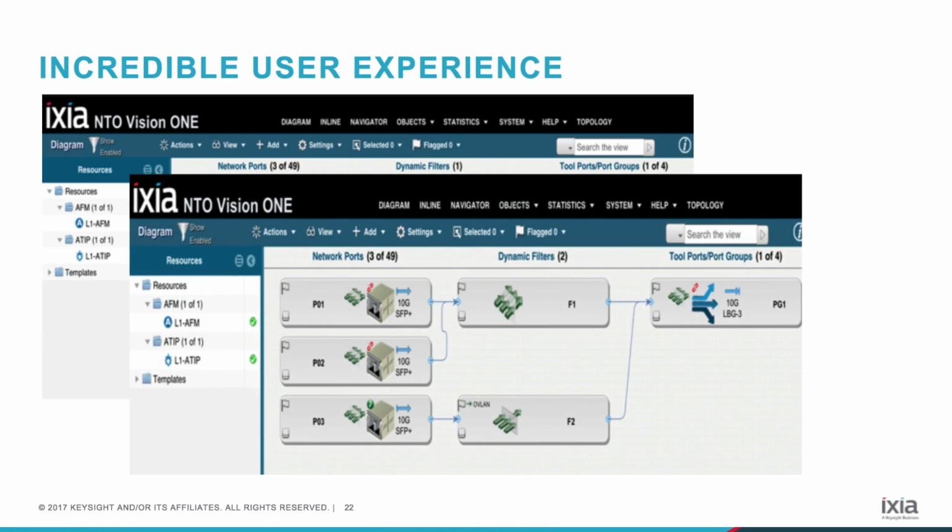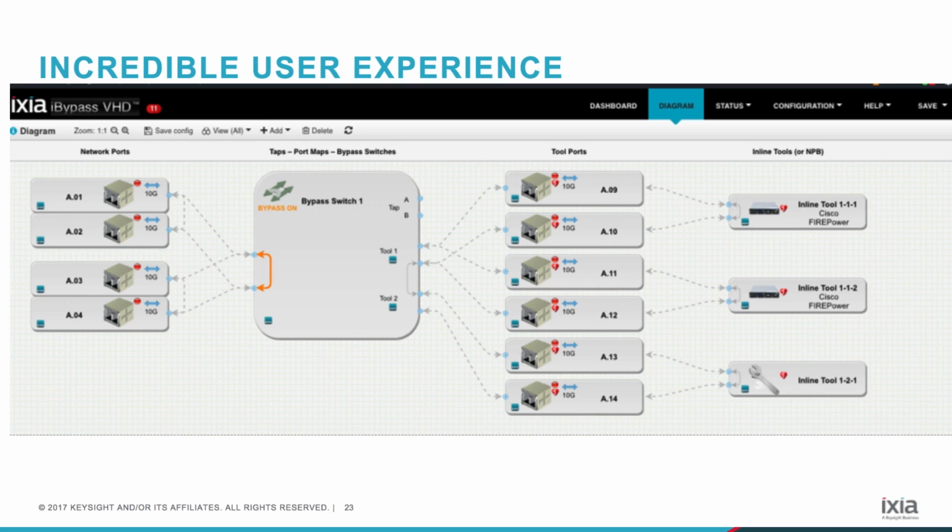For example, here, I have aggregated ports 1 and 2, and I'm sending out on the tool ports. Essentially, I'm aggregating data, but clearly I cannot just take two 10-gig ports and send all that data to one 10-gig port. There's a mismatch of bandwidth. But now, by applying filtering or by applying advanced methods such as deduplication and packet trimming, I can indeed send that data without dropping any packets. And this is very important.